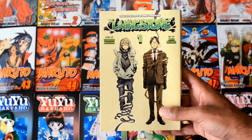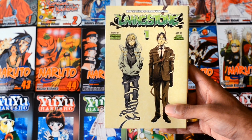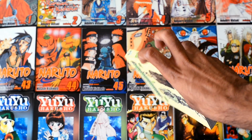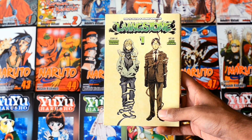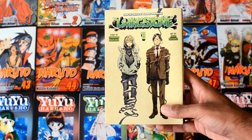That kind of borderline seinen feel to it. So if you were a fan of that, and you like Dead Man Wonderland, check this out. If you felt like Dead Man Wonderland was edgy bullshit or something like that, then I recommend staying away from this, I guess, because it is dark and edgy in the same way that Dead Man Wonderland was. It's very mature, and I like it so far.